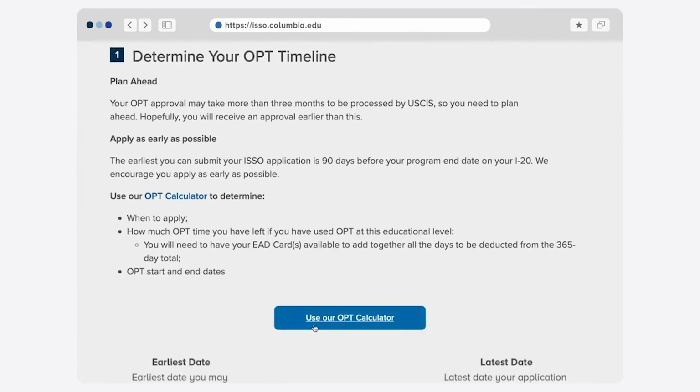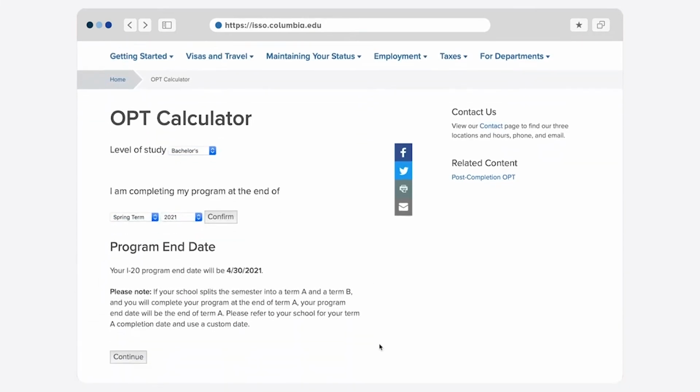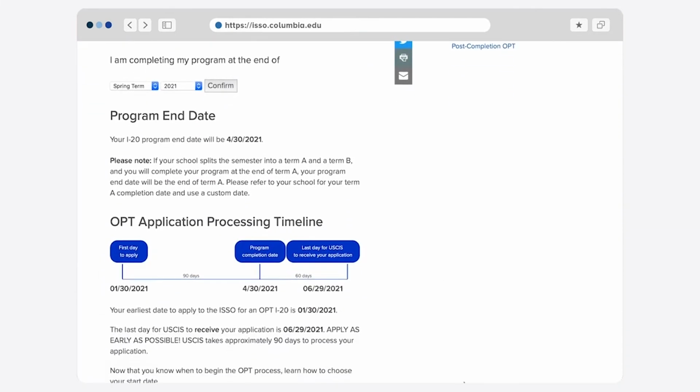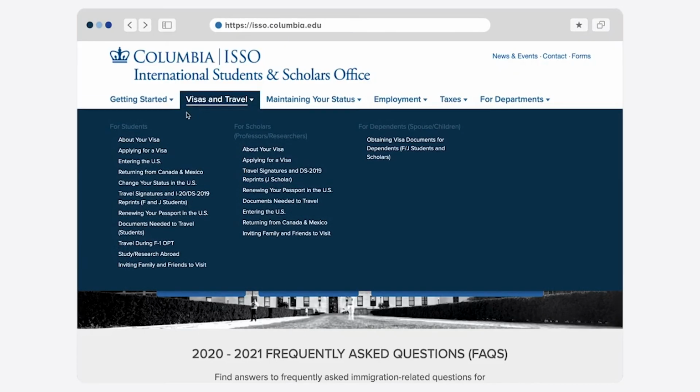Here, you can see our OPT calculator, which you can use to figure out the range of dates you can choose from for your start and end date of OPT. We would now like to highlight another important topic, travel during OPT. Information on this topic can be found by hovering over our Visas and Travel tab.